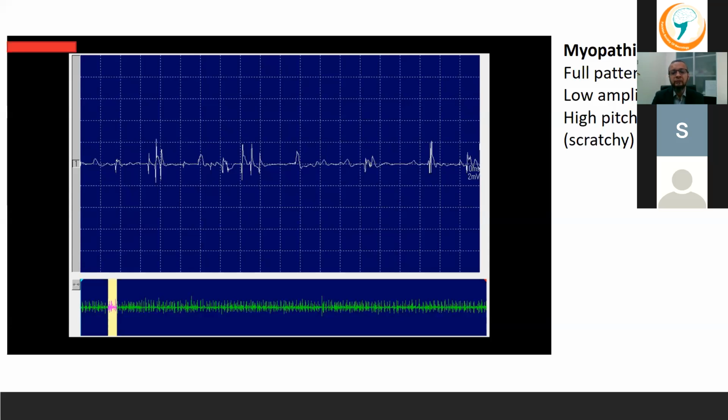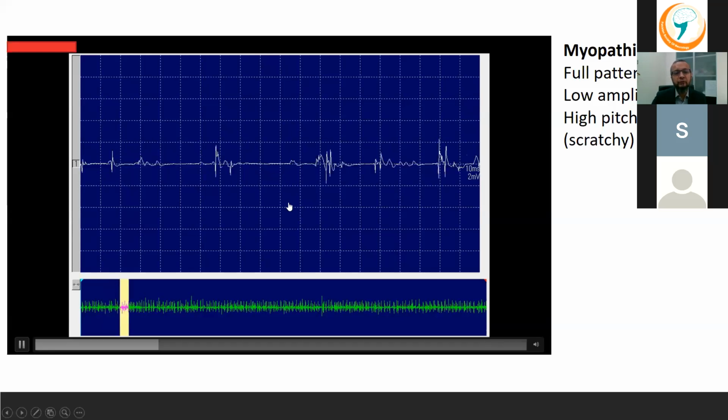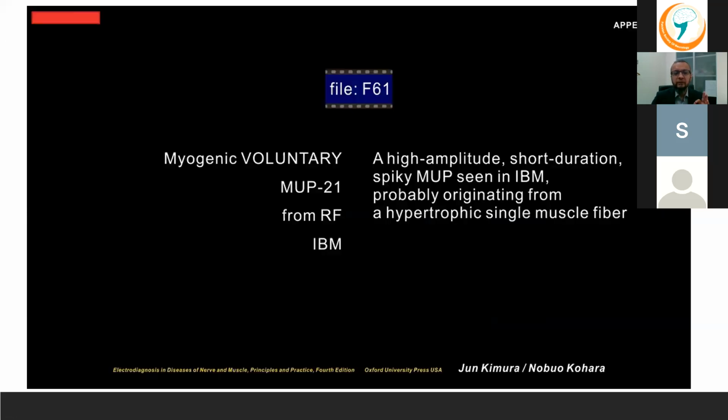Sometimes you even say that you think they're activating the muscle. And even then, you see that because the muscle fibers are weak, all motor units start to fire all together. Just here you see many motor units firing together. It's a very scratchy, high-pitched sound.